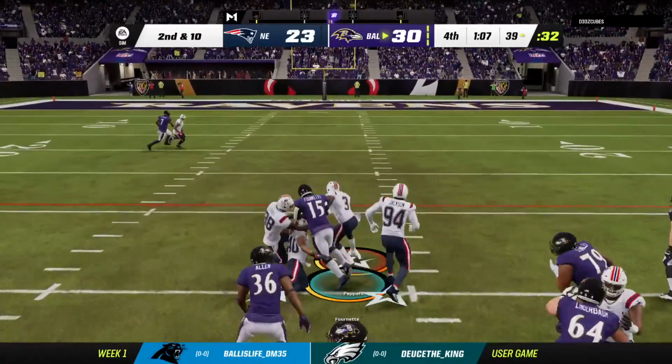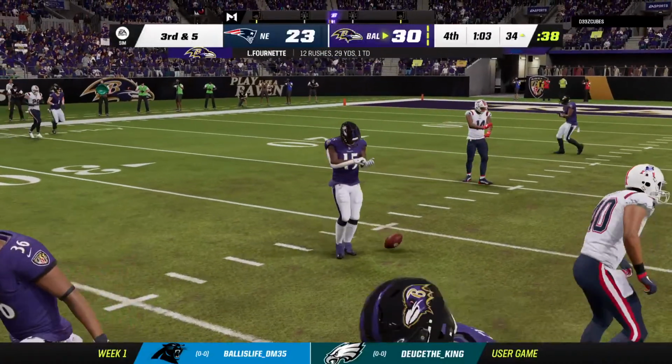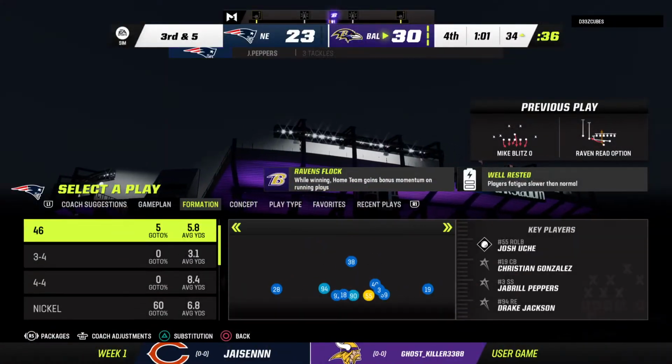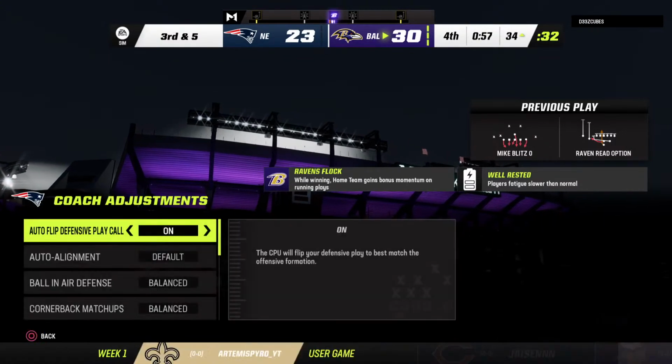Out of the pistol, it's Fournette. 5 yards, now it's 3rd and 5. And now the question everyone's wondering, look at the clock, late fourth quarter, do they put the ball in the air here on third? I don't.